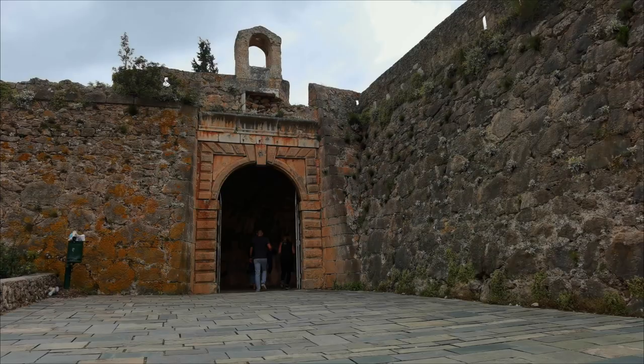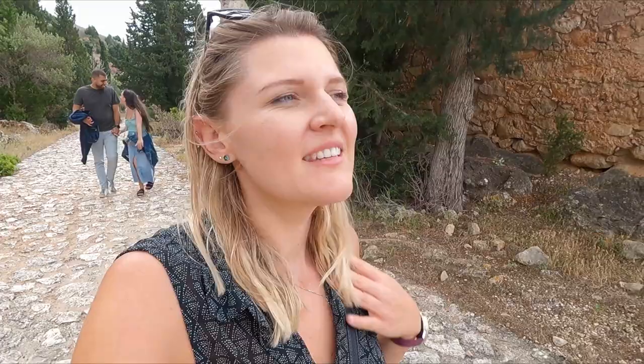We had to walk like 20 minutes or maybe a little bit more to come up to the castle, and basically it's some old ruins on the top of the hill made by the Venetians, of course, and it is not completely intact anymore. It is a bit destroyed.